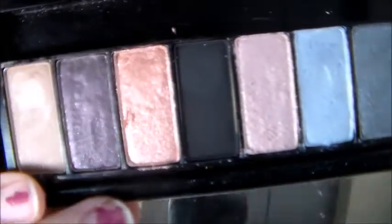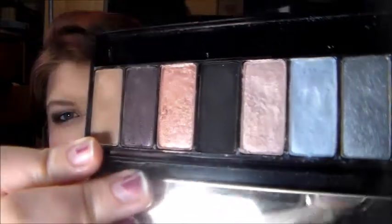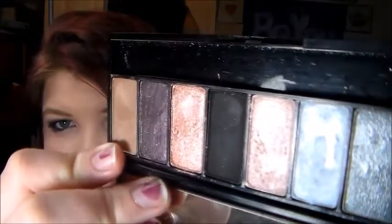So you could tell by the swatches, excuse me, that if you use them wet, then you could tell that they're a little bit more pigmented, which is great and fantastic and wonderful, and that's the way that I usually like to use them on my lids. However, when you use them wet, you get like this film across them. I don't know if you can see, but there's like a hard film.